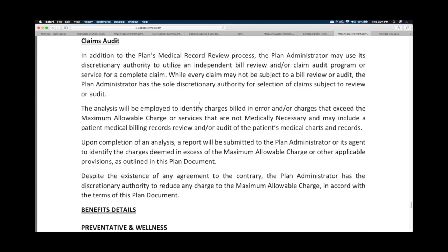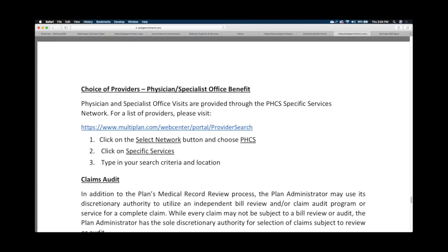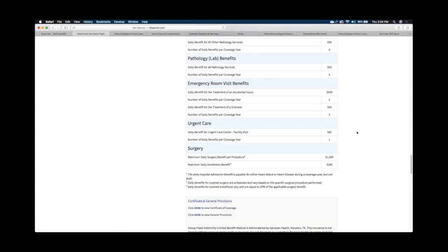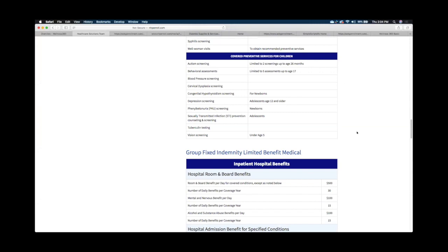A couple last questions here, Vince. Is there a limit on the number of preventative services a client can do in a year? Basically, whatever is age appropriate, right? Correct. Okay. And the limitations are all included here.